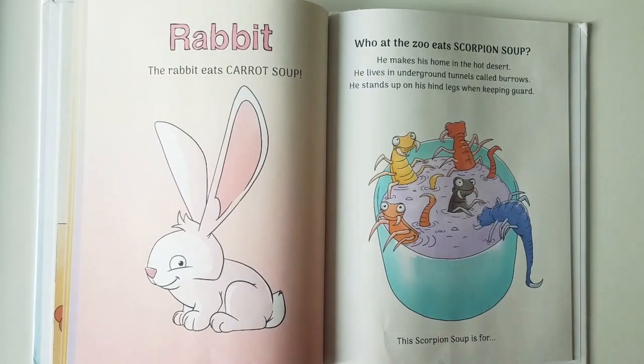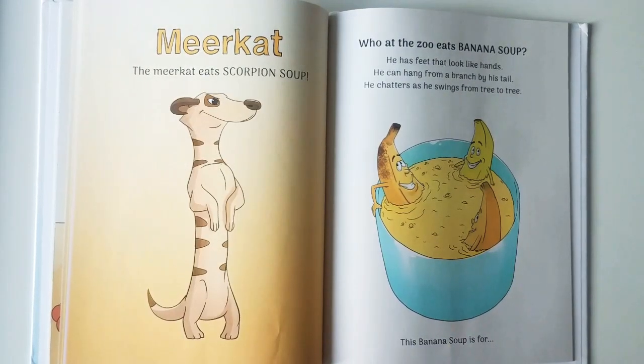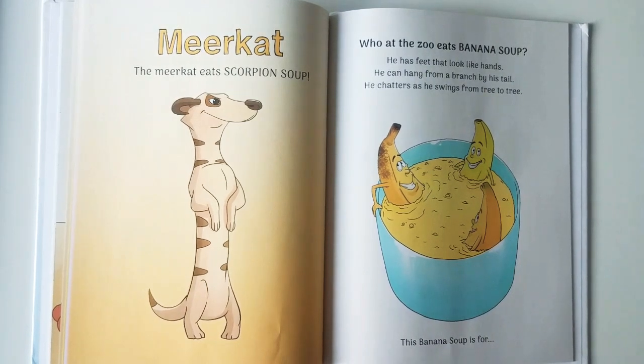Who at the zoo eats scorpion soup? He makes his home in the hot desert. He lives in the underground tunnels called burrows. He stands up on his hind legs when keeping guard. The scorpion soup is for... Meerkat. The meerkat eats scorpion soup.